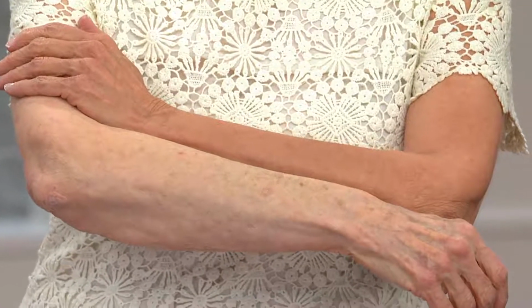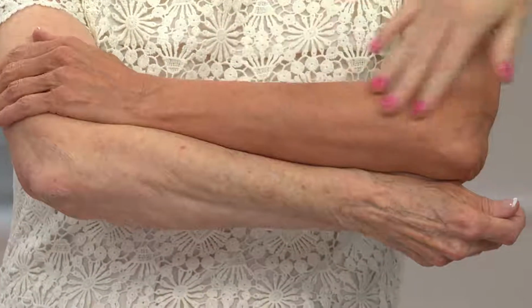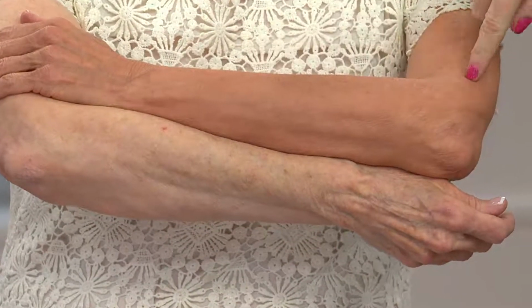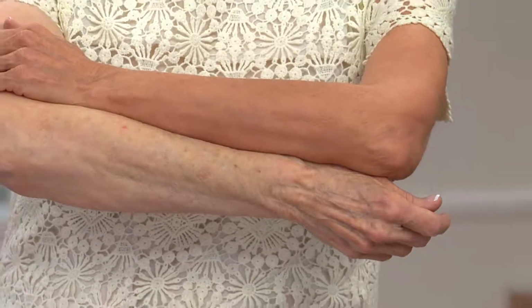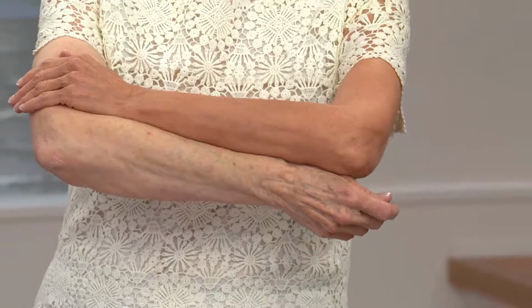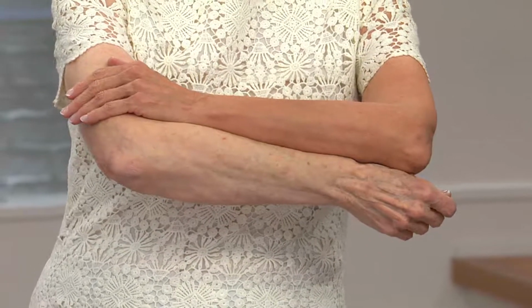Exactly. And take a look at the difference between her arms. You can see, this one looks smooth, it looks more supple. We're covering age spots, we're covering veins. If you don't love your neck or your décolleté because you feel like it looks a little crepier, it's got some age spots. I mean, it's a fact of life, right? They're signs of a life well lived, certainly.